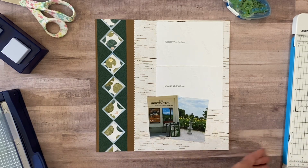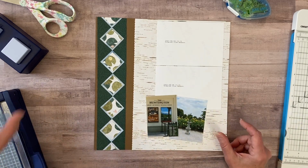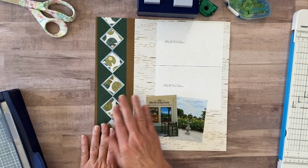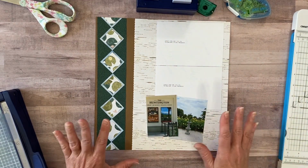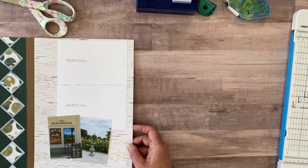Okay, so we're going to move on to the next page really quick, because I think that's all I'm going to do right now. So I've incorporated the square punch, and I've also incorporated the wave on this side. Now I might be bringing those back in again, but for now that's all. I still do need to bring in that honeycomb, and I think I'm going to do that on the opposite page.